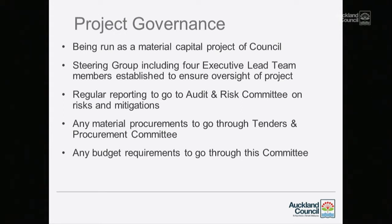I mean, look, I have to say obviously, but the notion is that if there are any material procurements going to occur as a result of this, that will go through appropriate channels, in this case, Tenders and Procurement Committee. And also, as we're doing today, if there are any budget financial conditions attached, anything that we need to bring to light, we'll be coming to this committee to bring those to you. So there's various aspects to the governance of the project.